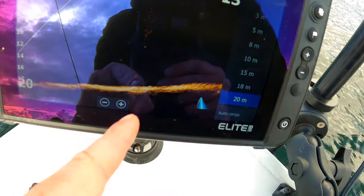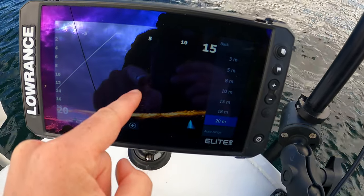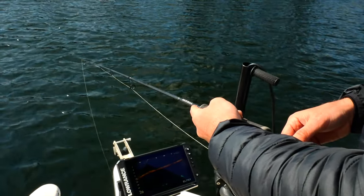Look, you can see my pellet sinking down there. Just there, sinking down. There's my bait, my paternoster. And that's going right on it. Dropping down.